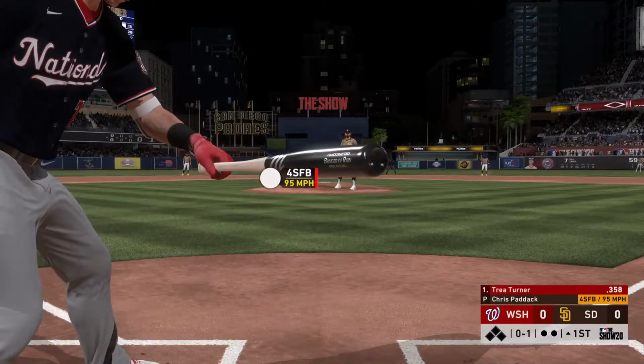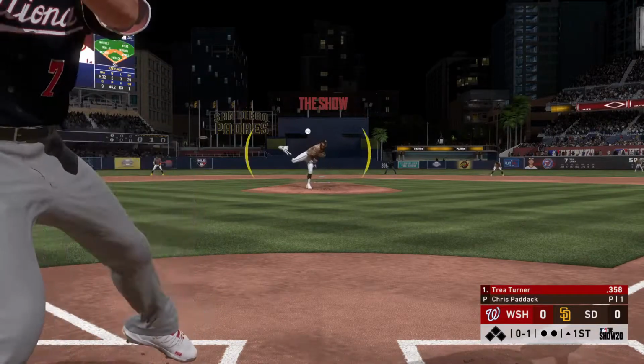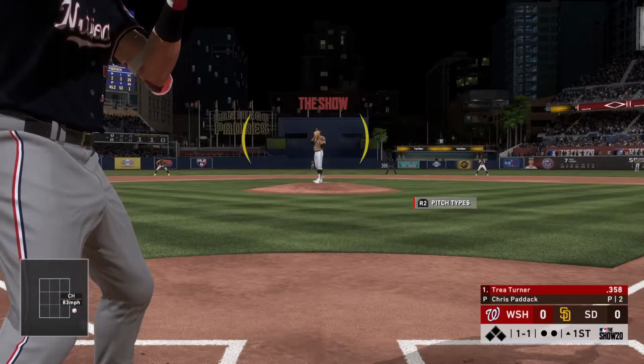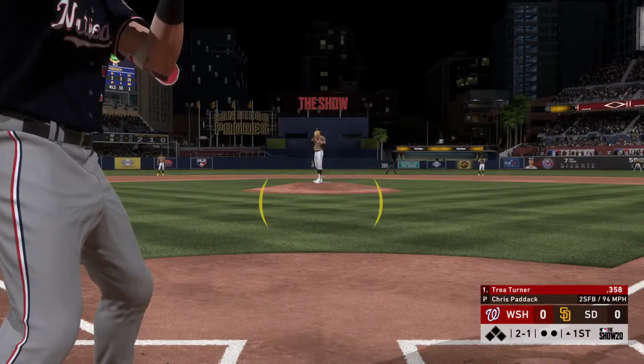And he swings through a fastball and doesn't catch up with it. It's 0-1. A 1-1 count to the Nationals leadoff batter. Weather not much of an issue tonight, a mild 65 degrees here at game time. 2-1 the count to Trea Turner.